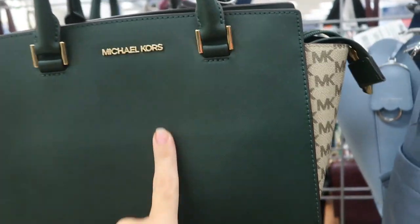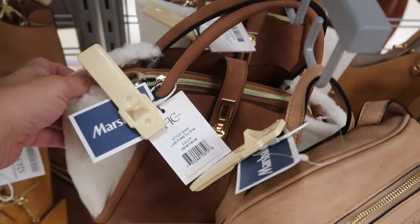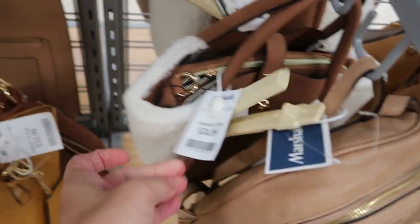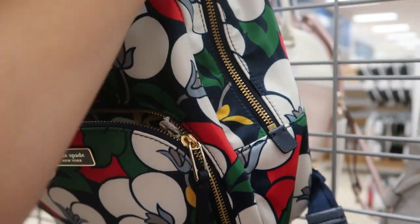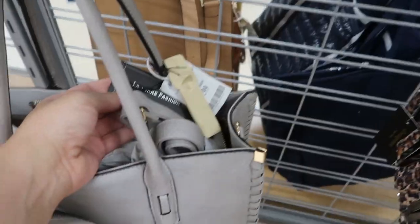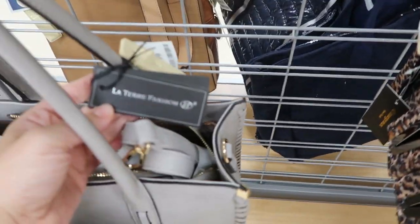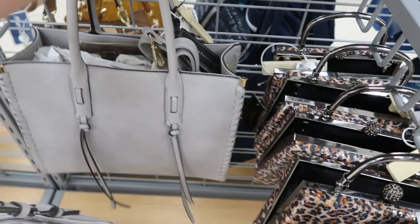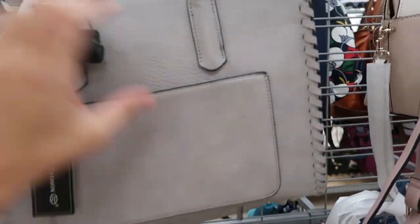Those Michael Kors in the olive or the green. That little Kate Spade backpack is so cute. Only $59.99. I love this bag. It's only $29.99. This is the brand. I've never heard of that, but how cute is this? I have it here too. I love this.